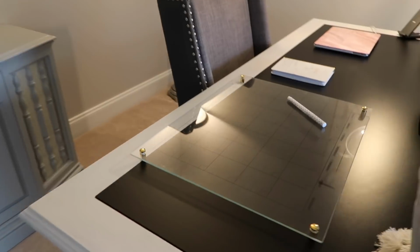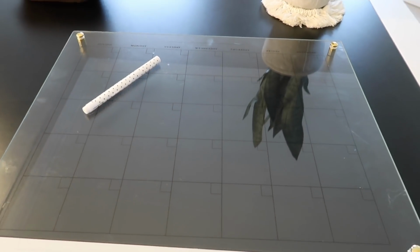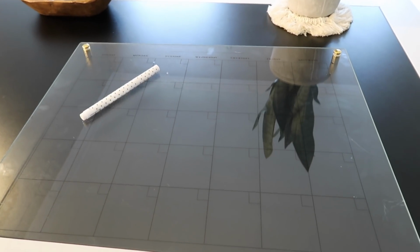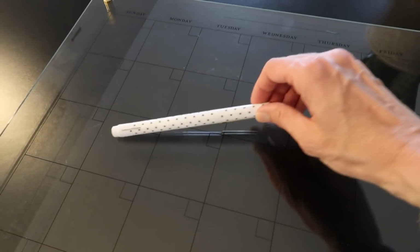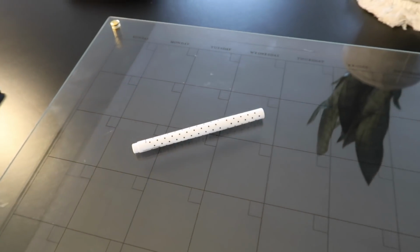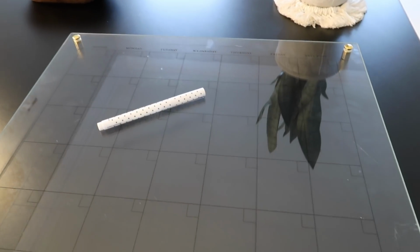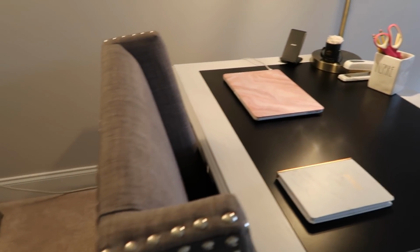And then this is the calendar that I showed you guys a couple videos ago. I will be hanging this on the wall, but I'm not exactly positive. There's a couple things I want to move around on the wall, so I'm not exactly positive where it's going to go yet. So for now, I just have it on my desk. It came with this white dry erase marker that you can just wash off. So change it for each month. Love this. This was over at Target. So otherwise, I just have my computer and stuff on here.